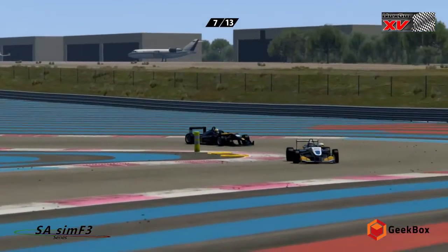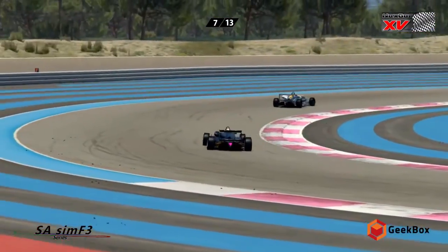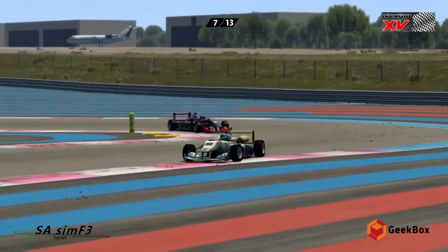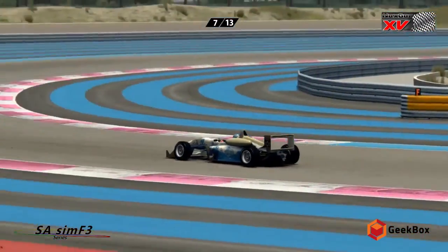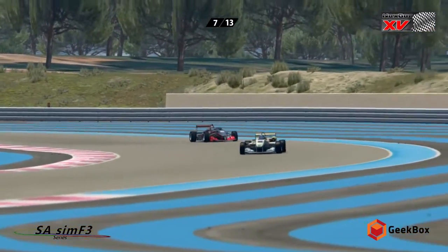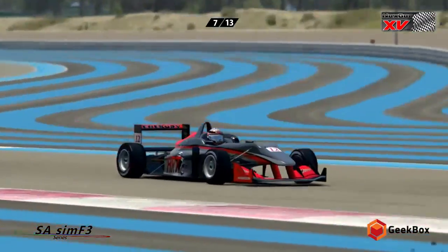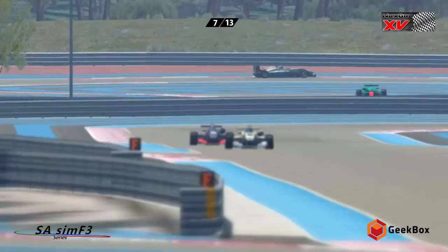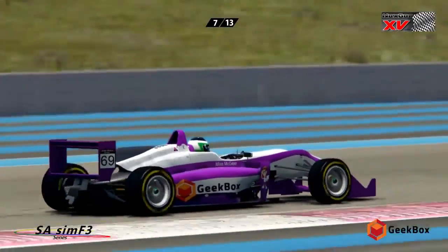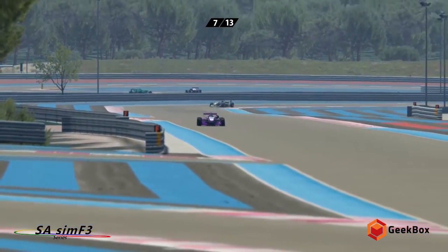Rudy Marais unfortunately retiring from this race, citing connection issues. Nidal doing very well to keep Mark Hembry behind him. Hembry a very quick sim racer in his own right, so newcomer Nidal doing very well. Mark McGear behind them.